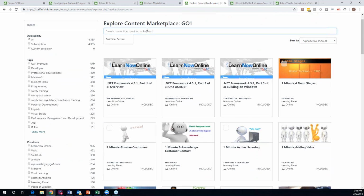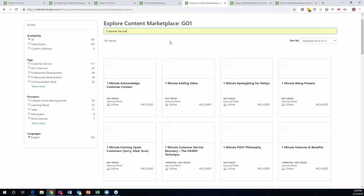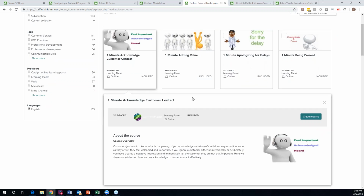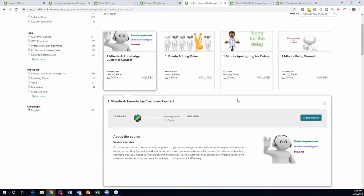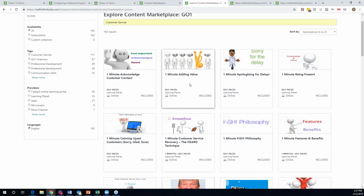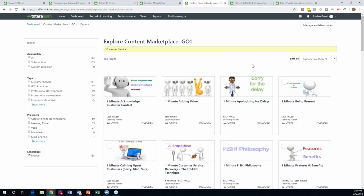So for example, just to do a search, we do have an option to search. I say I do customer service, as you can see. So I'm going to look up all content that is customer service centric. And let's say, for example, I want to do some quick learning with this. So I want users to be able to go in and take the content. I can read here what the content is. You can see if it's self-paced, it gives you some details about the course, and then you have an option to create the course. So you definitely can customize this to show what you want the content to show also. So that is one way of doing that.